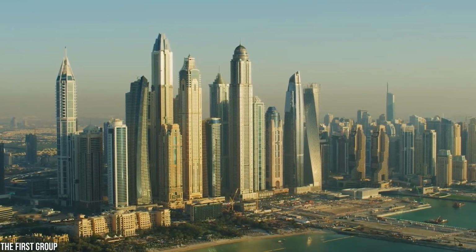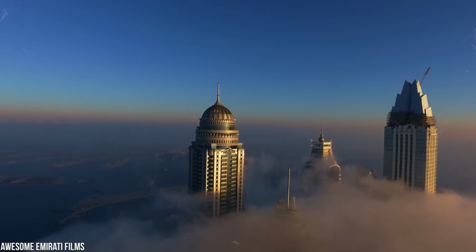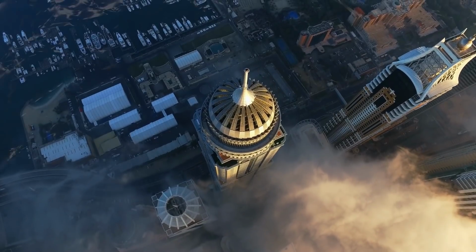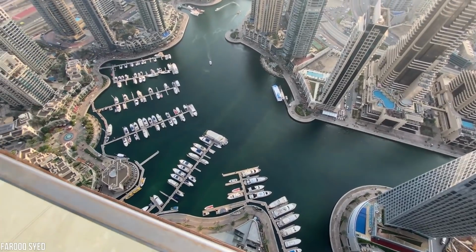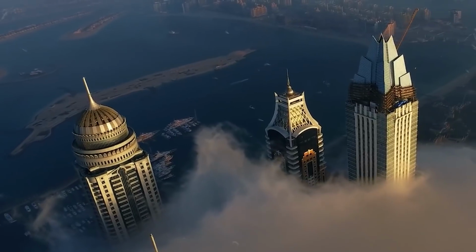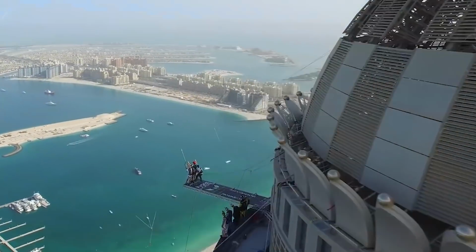Located near the waterfront in Dubai is the Princess Tower. This building is one of the tallest properties in the world. In fact, it held a world record for a number of years, which means the apartments get some amazing views. On top of that, the tower is worth an absolute fortune. Today, we're going to take an in-depth look at this stunning structure.